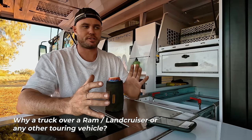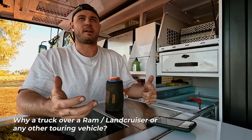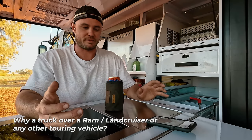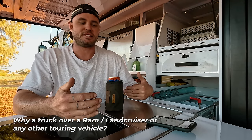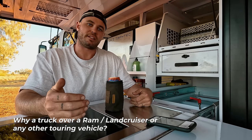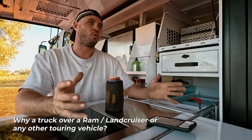Another added bonus of this truck would be the weight of the truck. Let's say I'm at my capacity of GVM, 7.5 ton, which means with tow ball weight, I'd be at about 7 ton. My caravan is 4 ton. So the truck is significantly heavier than what I'm towing. I don't know the caravan's there unless I look in my mirrors. I can't feel it. It's non-existent.